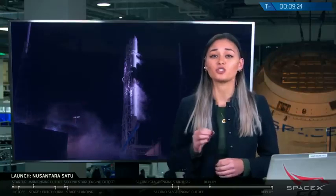Today, we will be attempting to recover the first stage for the third time on our drone ship, Of Course I Still Love You, which is currently stationed about 350 nautical miles off the coast of Florida. This first stage will face some of the most challenging re-entry conditions to date, which will make this a tough one to bring back, but if we're successful tonight, this will be SpaceX's 34th successful landing.